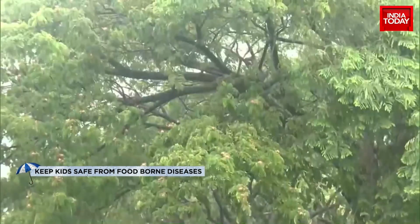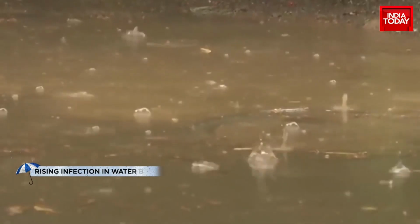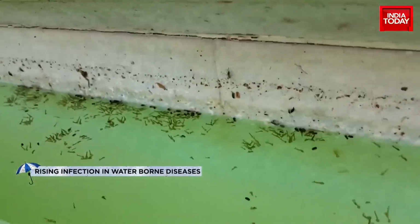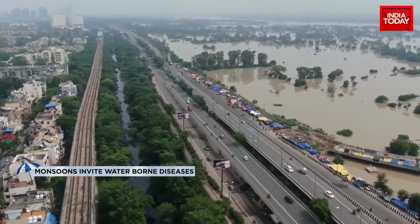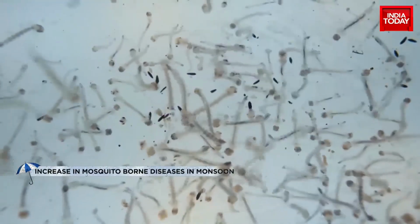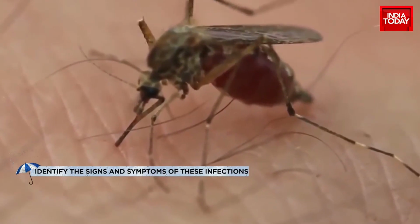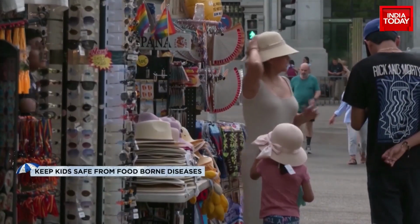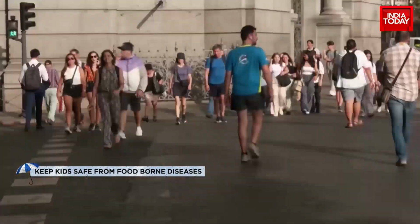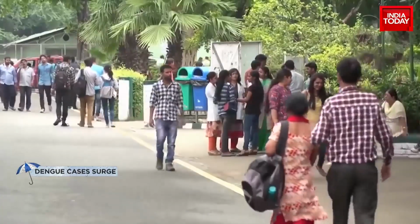During the monsoon season, increased rainfall leads to water accumulation, creating breeding grounds for mosquitoes. Additionally, stagnant water in containers, discarded tires and open drains become a hotbed for mosquito larvae. As climate change continues to impact our planet, the incidence of mosquito-borne diseases is expected to rise. In fact, a disease usually seen in tropical countries is now even being seen in Europe. How can India, with the perfect climate for mosquito breeding, be spared then?